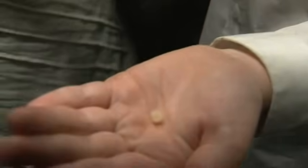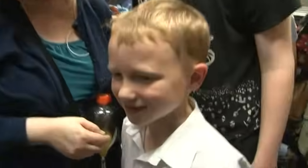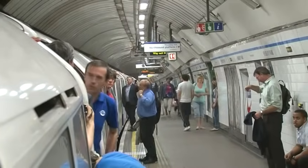And this young man really got into the underground spirit by choosing this moment for a baby tooth to come out. All together now. Mind the gap. We've just left Finsbury Park and we're now about to head into Seven Sisters, and that's it. There's no more passenger services on the 67 stock.